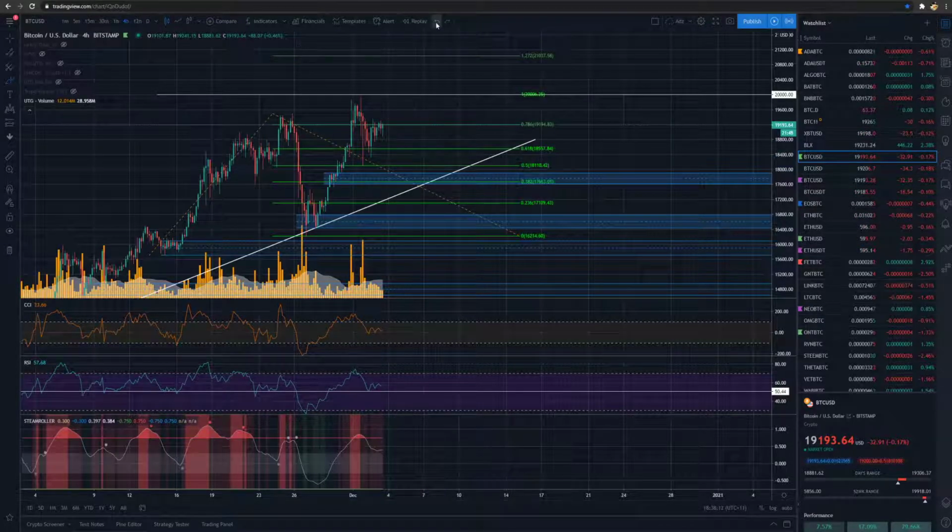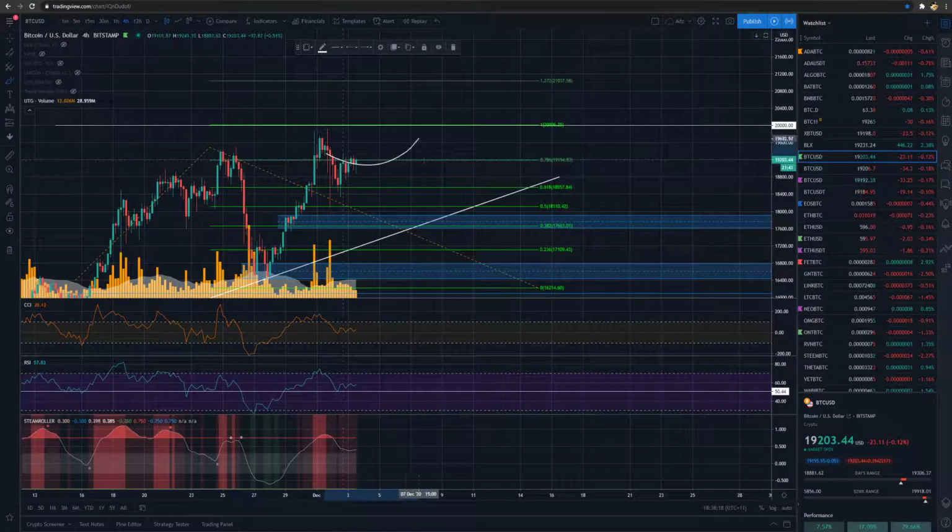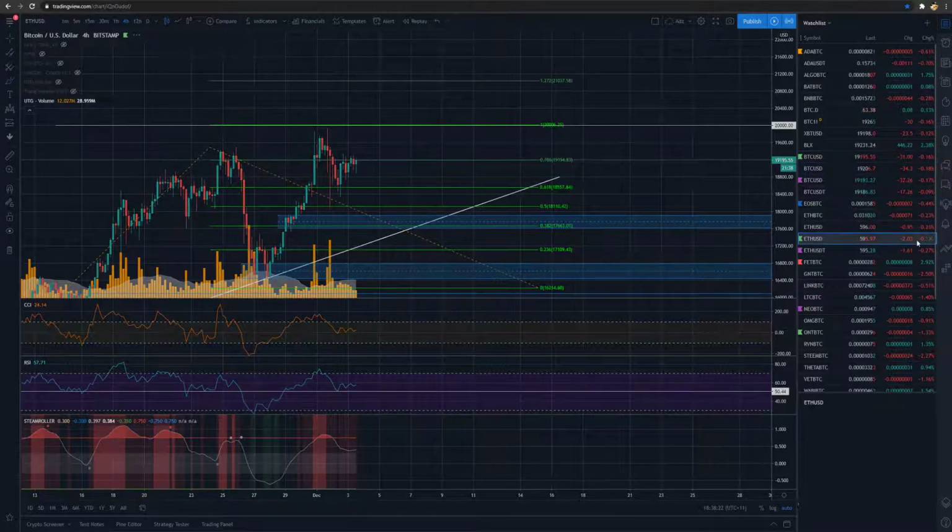If we do break above the 78.6, as we are just on the cusp of that now, I'd be looking, like I said yesterday, towards that 20K. So moving on now, Ethereum.